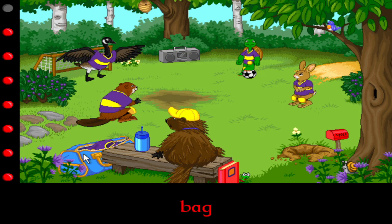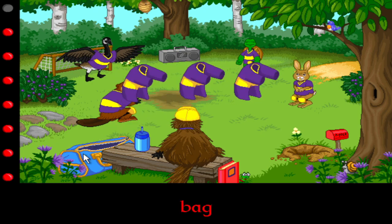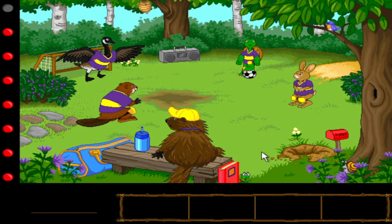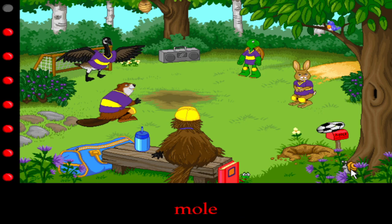Bag. Here's a B. A. G. What does that spell? Bag. Mole. Huh. What's all that noise above my hole? Whoa! We didn't mean to. Sorry, Mole.